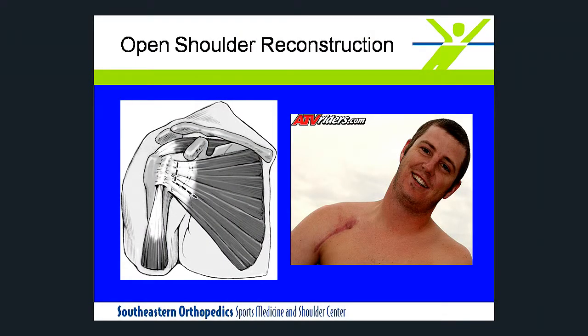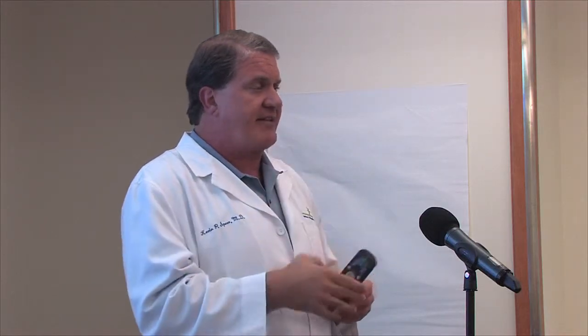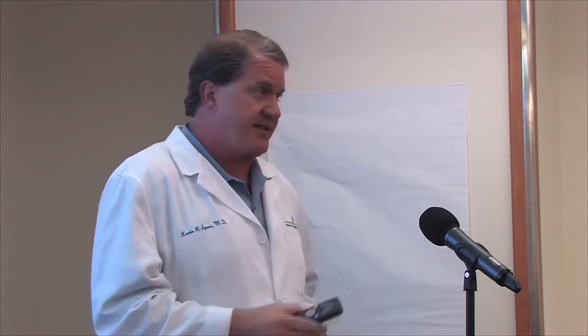Open reconstructions work. There's nothing wrong with it. It's not a bad thing to do. I think it's been replaced largely, and part of it is that there's so much more morbidity with an open procedure. Skin incision, delta pectoral incision, through the conjoined tendon. You've got to do something with the subscapularis. That's a journey down the front of the shoulder, just to attach the ligament back to the bone, which can be accessed so nicely with arthroscopic technique.